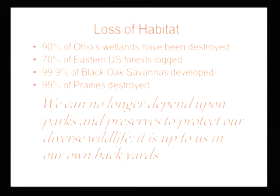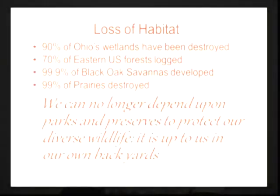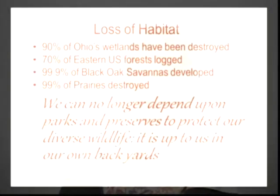Ninety percent of Ohio's wetlands have been destroyed. They've been drained, obviously, the Great Black Swamp. Seventy percent of our eastern forests have been logged extensively. 99.9% of our black oak savannas are gone forever. They only occur around the Great Lakes. And they've been farmed, built on, houses, schools, businesses.